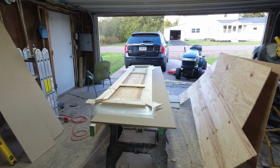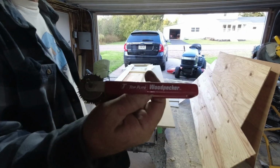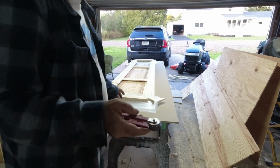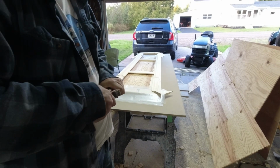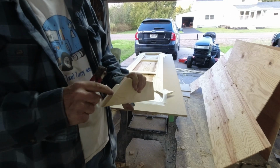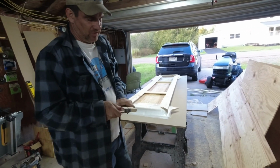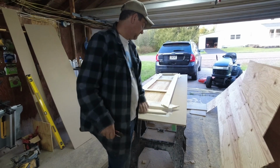Then this is another tool from the RC stuff. It's called a woodpecker. See? It says woodpecker. I didn't make it up. It's just a wheel, and it's got a whole bunch of these little sharp things on there. When you glue these ends together, you can run this across. It makes all kinds of little pin holes in there that the glue is going to go into, and it'll go into the other piece. It makes the joint stronger when the glue is dry. It's like a bunch of little pins going in between the pieces of wood.